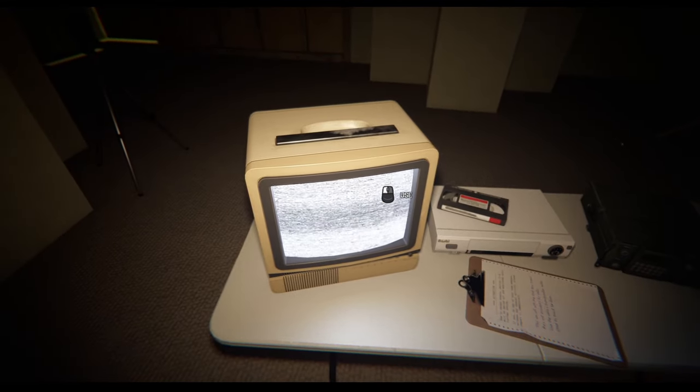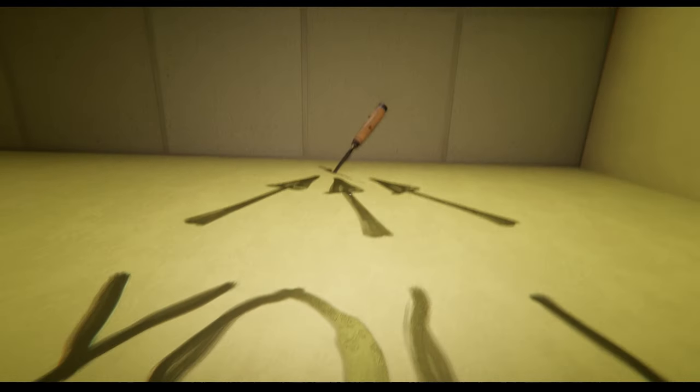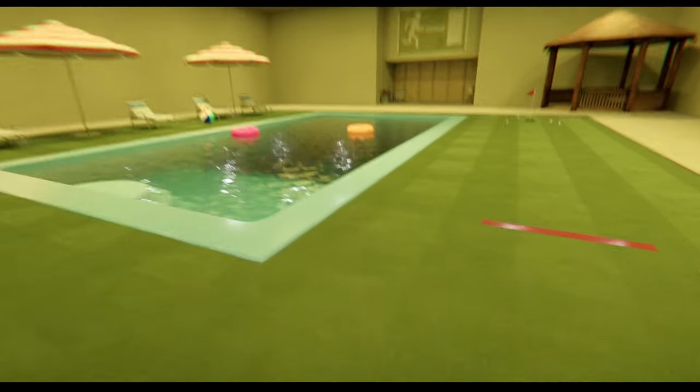Oh, this TV. Can I use it? No. Okay, three. Okay, let's go. Before this guy shows up, there he is. Oh my god, my camera's all distorted. In here. Come on, move. Come on, yeah. Let's go. Okay, so we got guys.